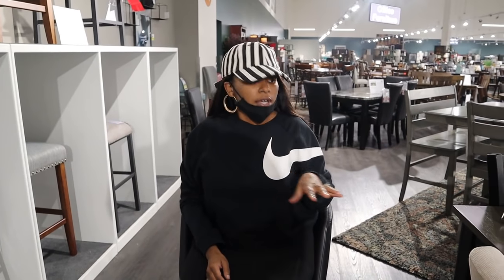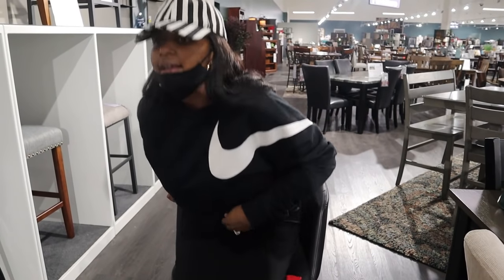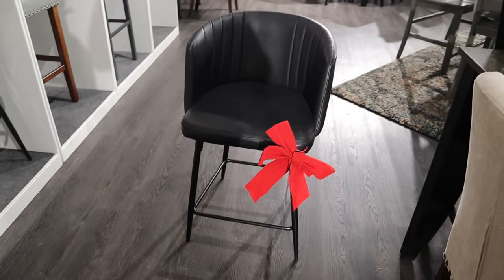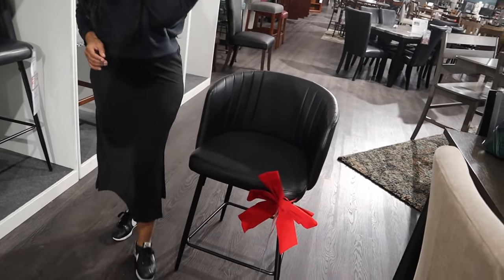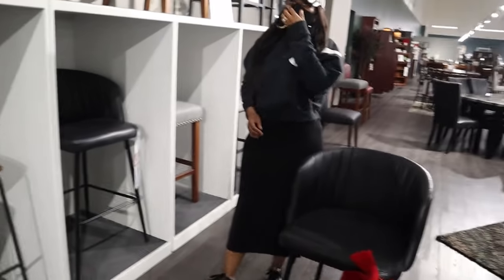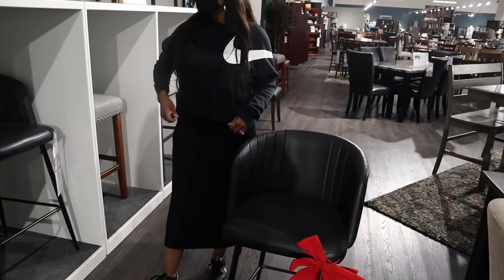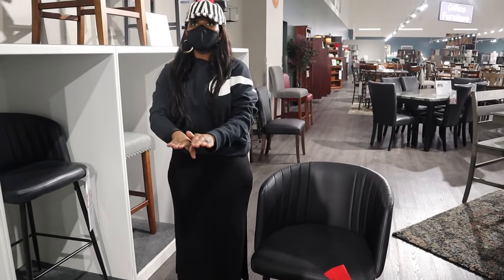We have been struggling trying to find a bar stool. And this is really minimal and sleek and inexpensive. I really like that. This is counter height. What's the difference? I know that one's taller, but what's it for? The bar height is higher. The counter height is like a counter.